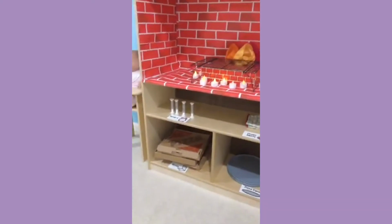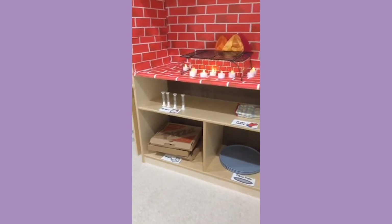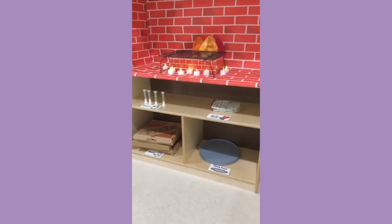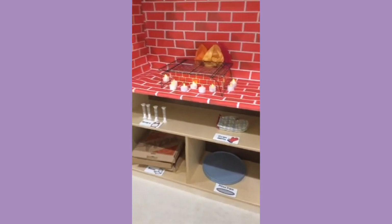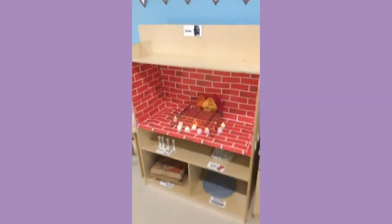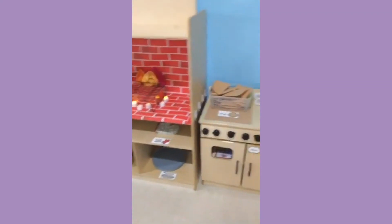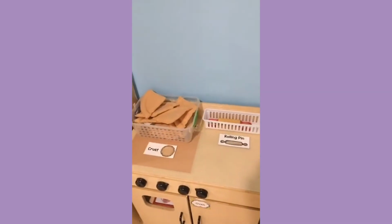And then underneath we have three Melissa and Doug pizza parlor sets. It comes with a box, and that pizza pan comes as part of it. And then we put some oven mitts there because you don't want to burn your hands, and some timers. And what the students do when they're making the pizzas is they get one of those pizza pans, and then they can add a crust. If they want to roll it out, they can.